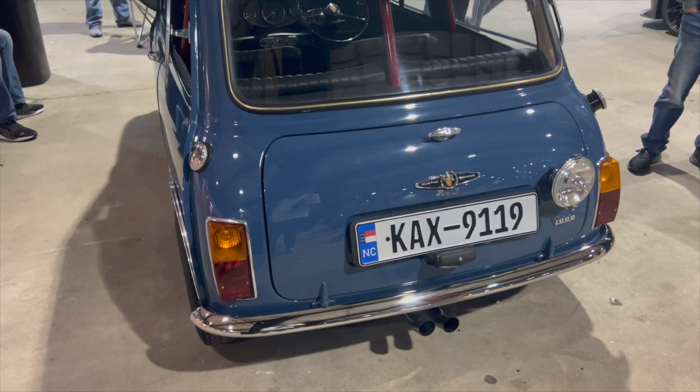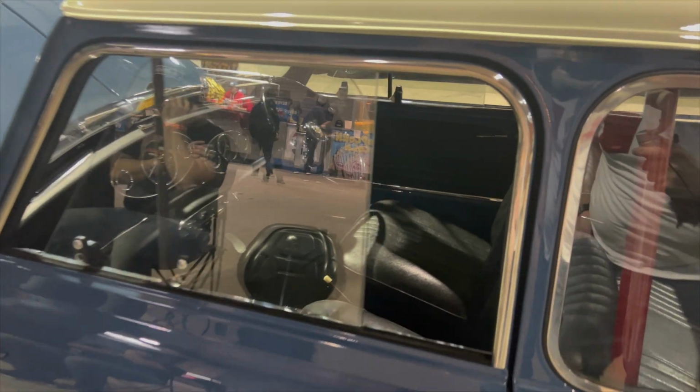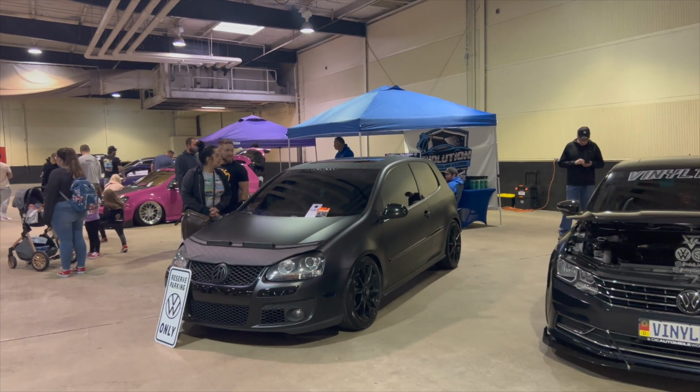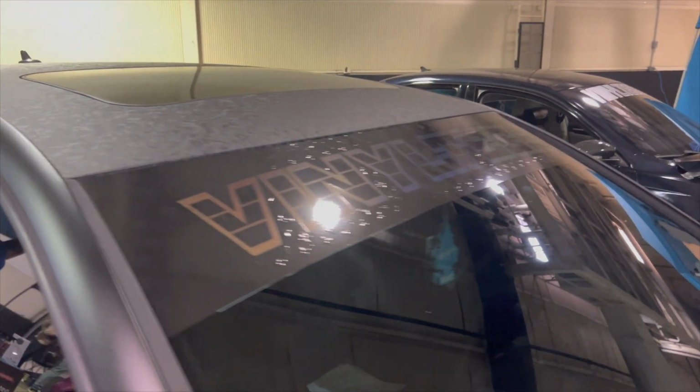Back when it was Austin Mini Cooper. The guy just made a comment, the steering wheel is bigger than the tires. And he ain't wrong. It's matte black GTI though. Pretty wicked setting on the OZs. The wrap on the roof is definitely different. Check it out. Looks almost like a forged carbon type look to it.